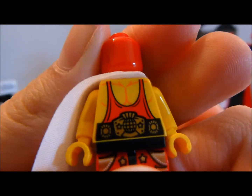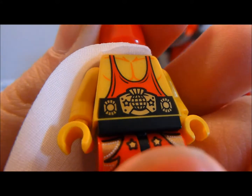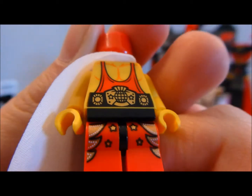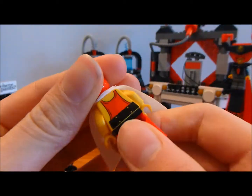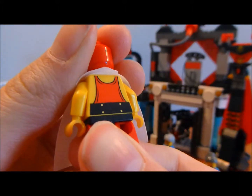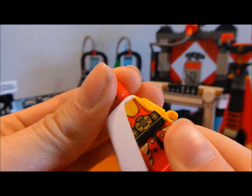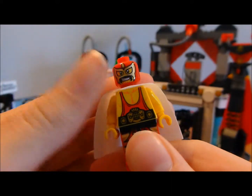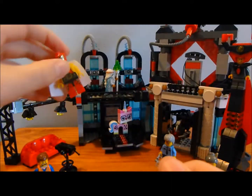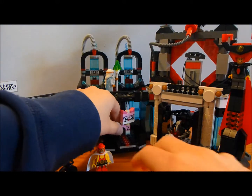Well, actually, there is his torso printing. You see he's got the belt. And then his pants look pretty cool. They've got stars on them. Here is the back printing. You know, simple. You can just see the back of the belt, and the back of this little vest thing. I don't even know what you would call that.